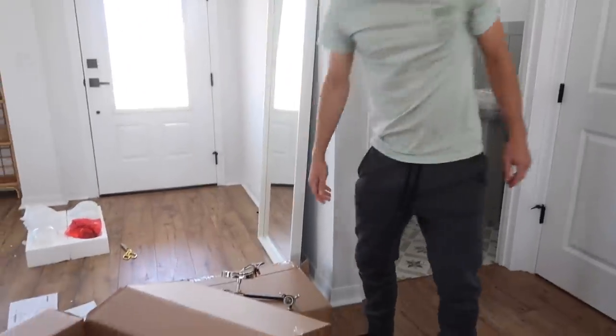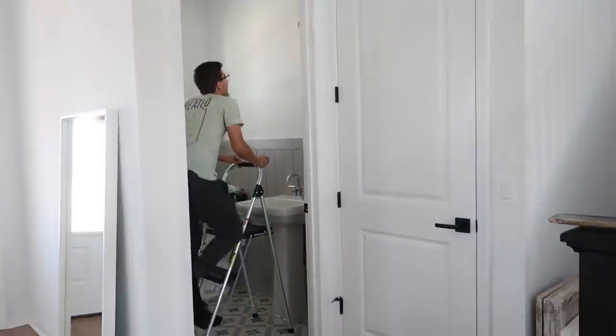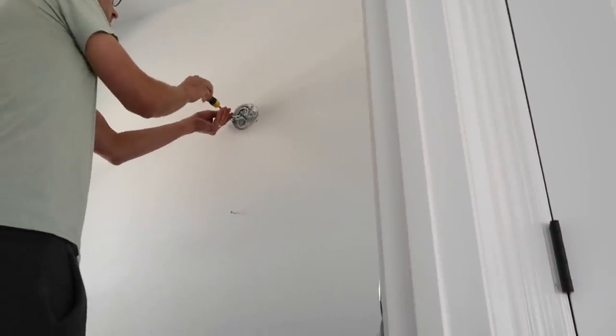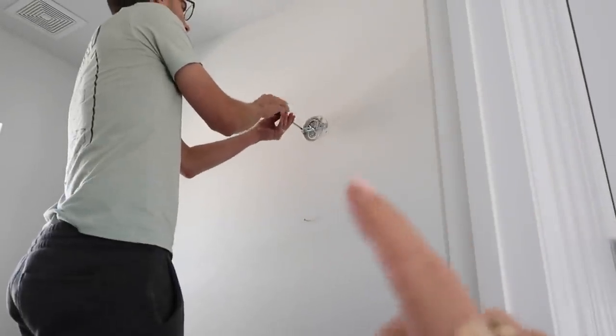Okay. All right, my handyman is up and at it. Is that a phrase? Up and at it? Up and at him. He's already moving and shaking. We just removed the light we had there. So now he's hardwiring the new one, which he's done multiple times in this house now.